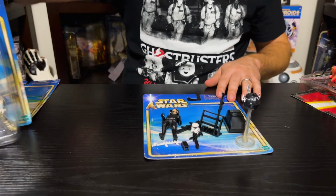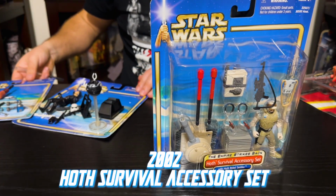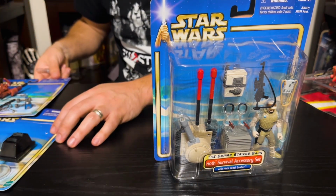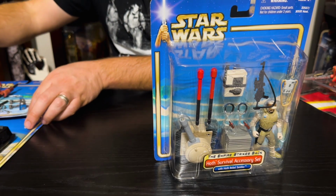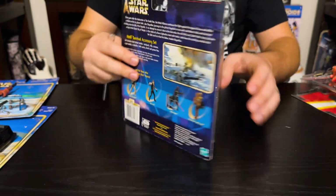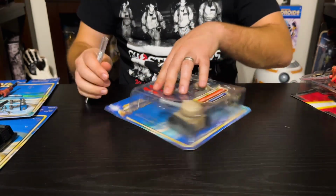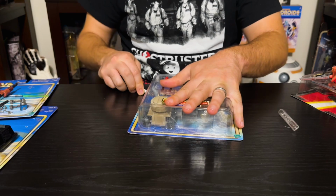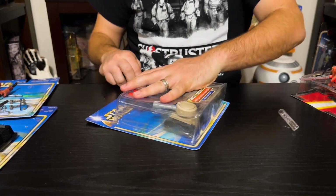Let's move on to Empire Strikes Back and check out the Hoth accessory set. Make sure I have enough room here to keep these off to the side while we're doing this. And trying to do this in all one smooth shot because I can't reopen packaging right after you open it. So this one, Hoth Survival Accessory Set. You get the Battle of Hoth here. There's going to be some survival gear and some fun additional little items, some world building, some exclusive items to the set you couldn't get anywhere else. And yeah, this is a fun set.